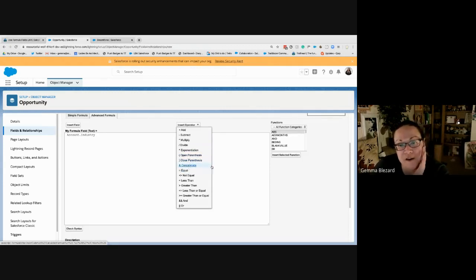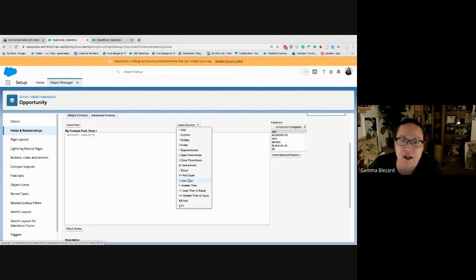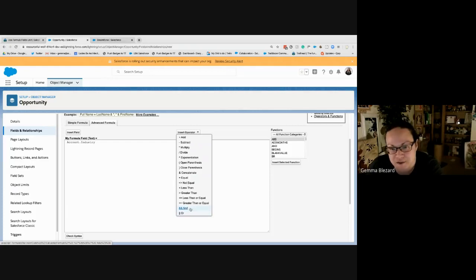You have concatenate, which means bring two text values together. So if I want to do first name and last name together, I will often use concatenate because I'll do first name and space and last name as fields. And then you've got your equals, not equal to, less than, greater than, less than or equal to, ands and ors, etc. Personally, I'm not a fan of using double ampersand and double pipe for or and. I like to write it out because then I know what's going on. It's really down to personal preference what your style is.